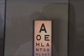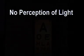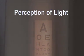It is very easy to imagine no perception of light, and it is important to remember that this is what the public consider blindness to mean. An improvement of vision to perception of light may be useful to help orientate a patient within a room. It is, however, apparent that it offers little in the way of functional vision.